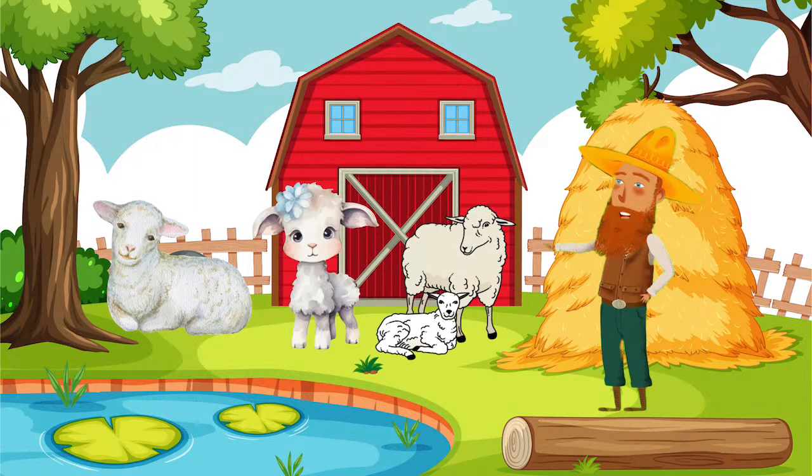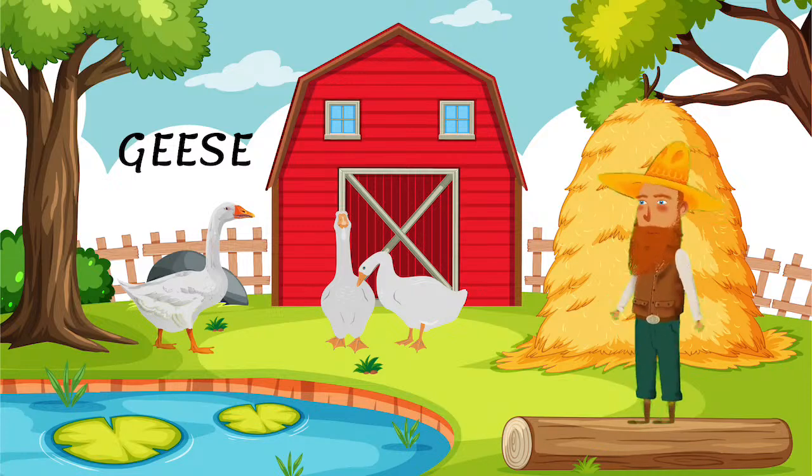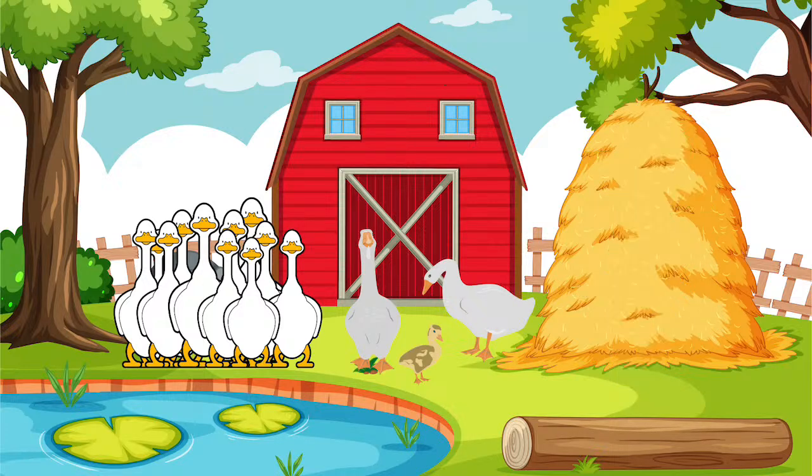Brilliant! It's time to meet the fluffy and adorable lambs. They love to play and are always full of energy. Geese. Honk, honk! Joining the farm chorus are the geese. They're excellent guards, alerting us when someone unfamiliar is around.